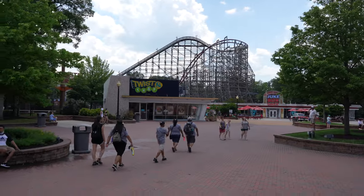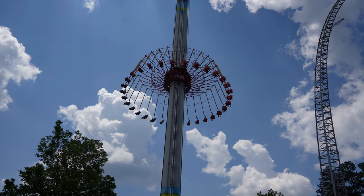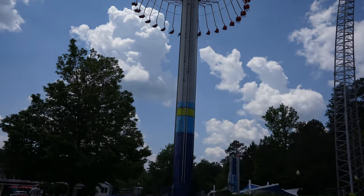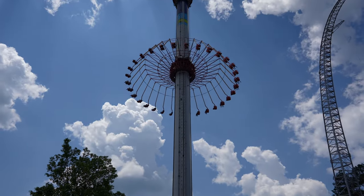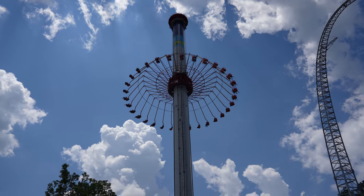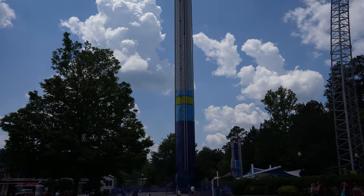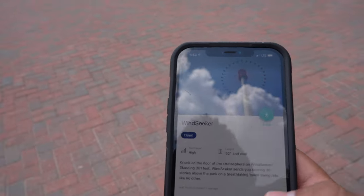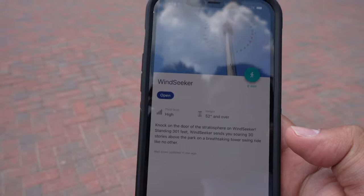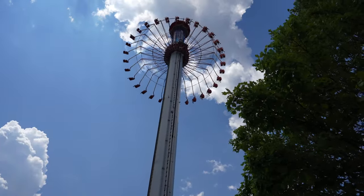We are almost at Twisted Timbers, but take a look over here to the right, and you've got this crazy swing that goes up. Look how high this is. And then it opens up once it gets to the top. It's not even close to the top yet, but that's pretty high. I wonder how high that is. Another great thing that the app is good for is giving you facts on the rides. So it looks like this ride is 301 feet high. So those guys are up 301 feet swinging in the air.